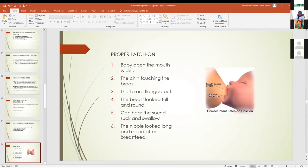Now, you realize that the baby's mouth is widely open, the chin is touching the breast as well, that is what is here, and the lips are flanged out, that is widely open, and the breast looks full and round, and the mother can also hear the sound of suckling and swallowing. After that, the nipple looks longer and round after breastfeeding.